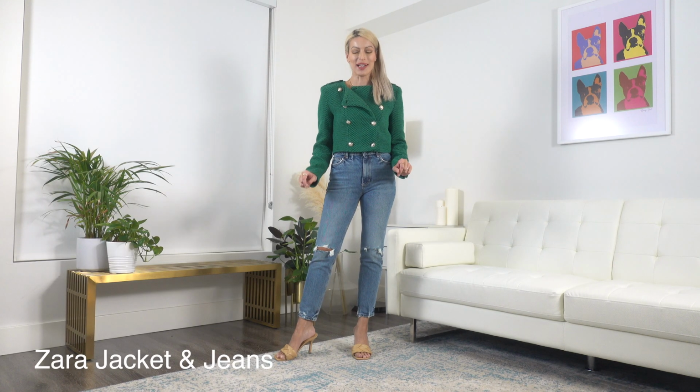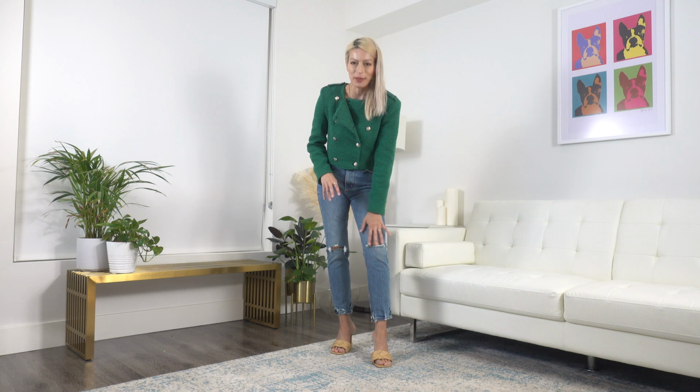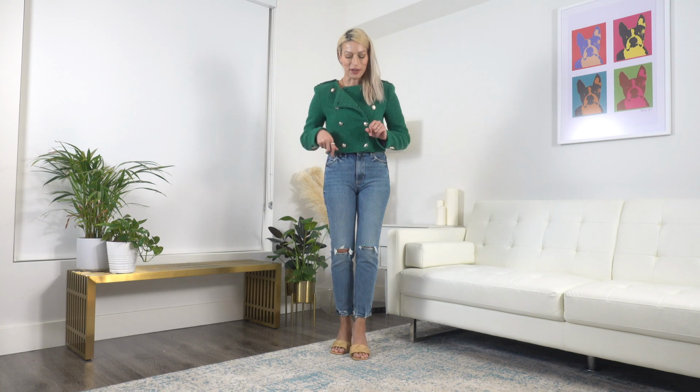Next up from Zara, I chose this woven jacket and this pair of slim distressed jeans. I do love the way this top is so ladylike and proper, and then you have a little bit of edginess going on with the jeans. So for me, that is a really fun combination. Let's talk about each piece.